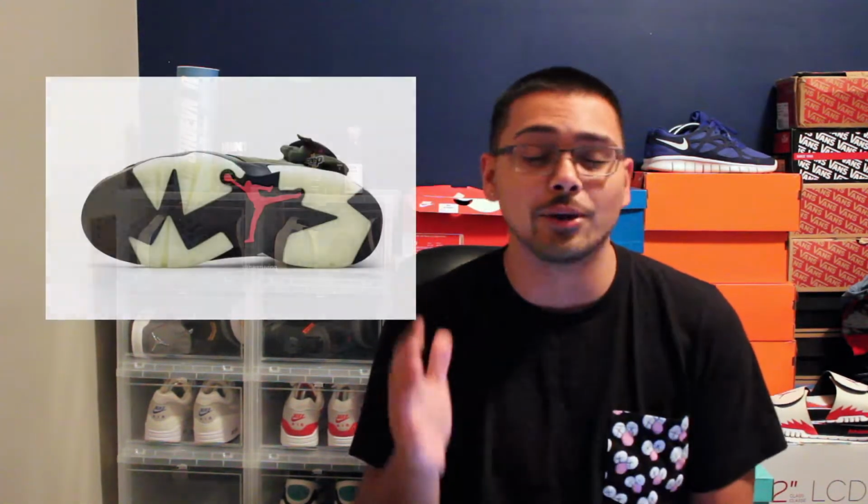Now, there is a friends and family pair that I have seen pictures of that is, I believe, in this orange color. I would probably go after those because I do like orange, but this medium olive colorway, it's just not really feeling with me. I know a lot of people love the olive tones. They can rock these with the camo pants, camo shirts, whatever it is. It's just for me, I'm not really the one to rock olive.